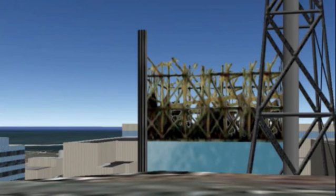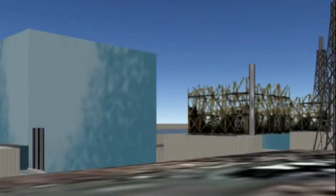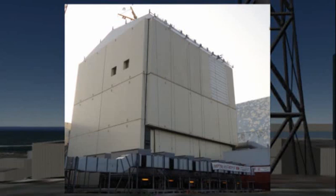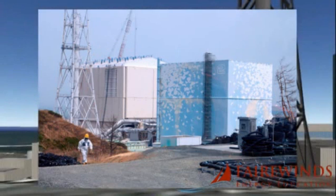Problem number 3 is the leaky basements on Daiichi 1, 2, 3, and 4. All right, let's take a look at Fukushima Daiichi Unit 1. Now, it doesn't look like this right now. It's got a cocoon over top of it. And the cocoon is made of Kevlar, almost like the kind of shrink wrap you'd put on a boat for the winter. This is, of course, a result of the explosion.